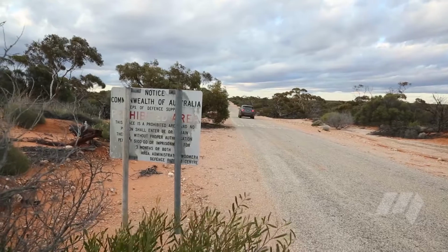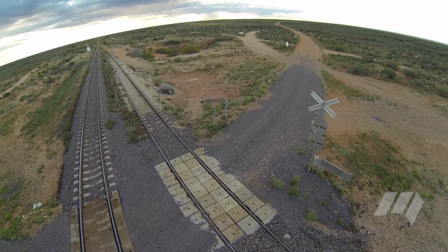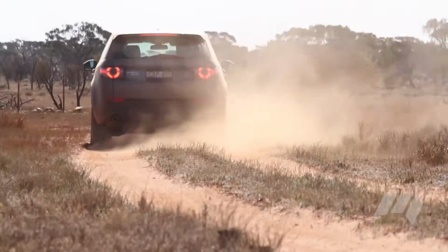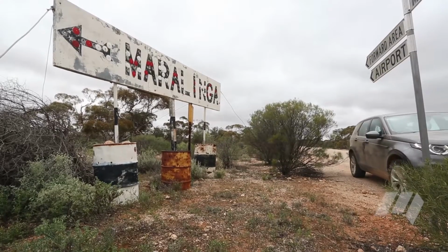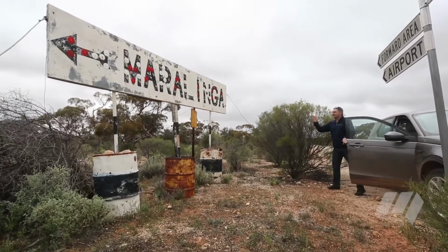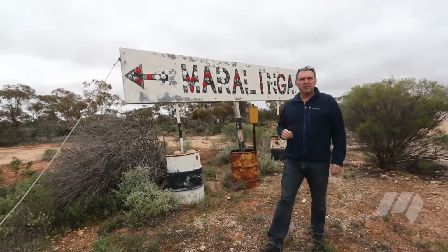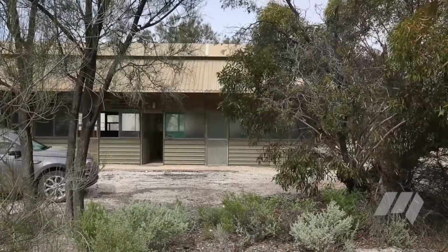Australian soil. To find it, we've turned off the Nullarbor Plain, crossed the Trans-Australia Railway line and headed into the desert in a vehicle just right for the purpose, Land Rover's new Discovery Sport. So welcome to Maralinga, and here's the original sign to greet us. Just up the road is the super secret village where the British Army developed atom bombs in the 50s and 60s. Let's go take a look.